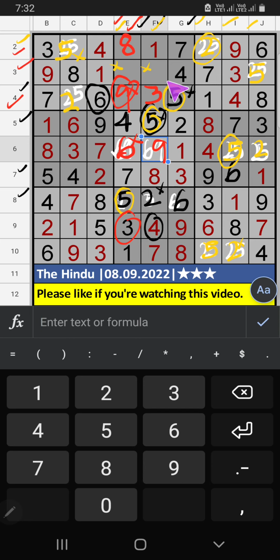Third row, 2 numbers are remaining, 2 and 6. Column F, we have 2, so 2 can't come in the cell, 2 is confirmed here. Then 6 is here.